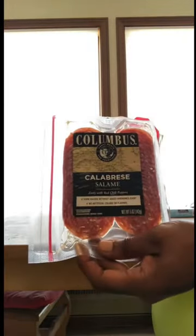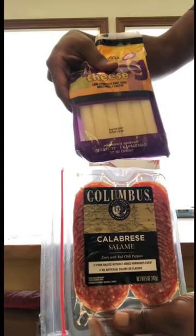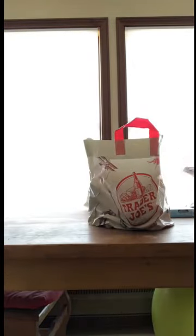Some salami. Goes with the mozzarella. Just wrap it around, have a quick little snack. Low on carbs, of course.